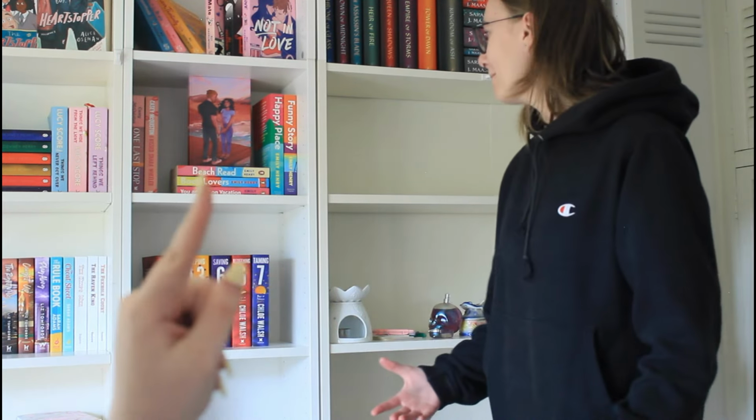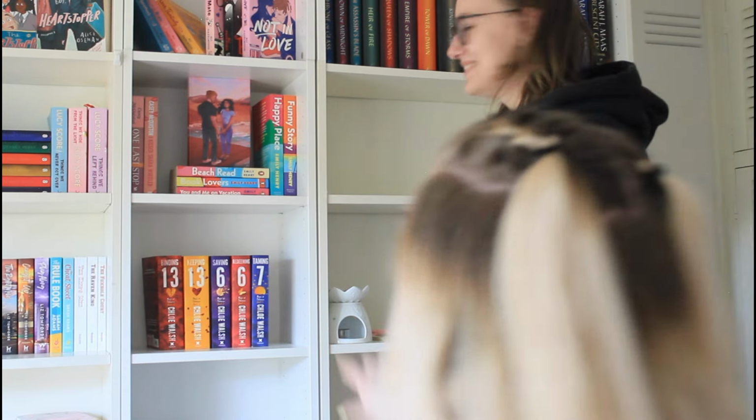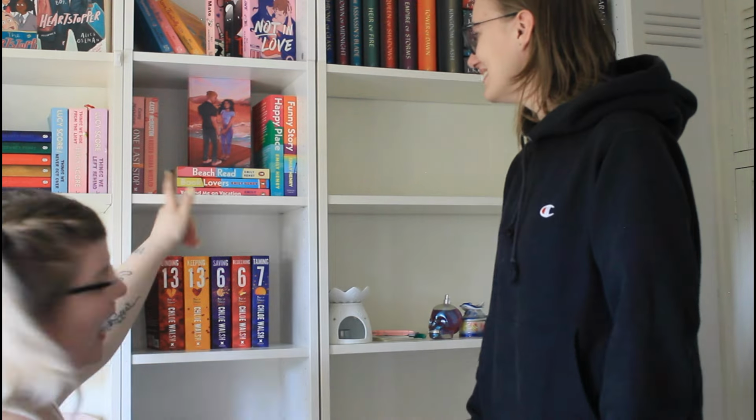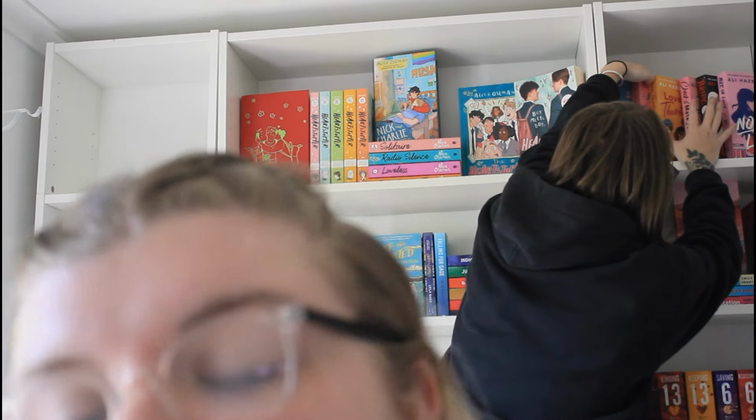Also, don't attack me in the comments. This gap is for the new Casey McQuiston, okay? So, I think that looks pretty decent, actually. And then my Red White is going to go in the lounge room because I have too many copies of it. Got Lauren Ash in there, guys.